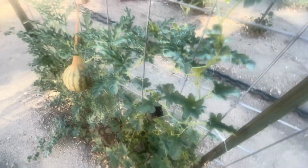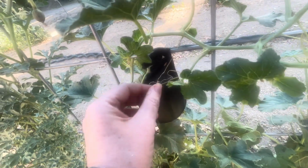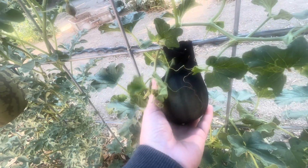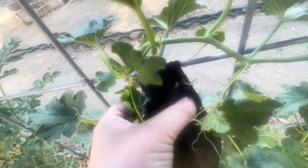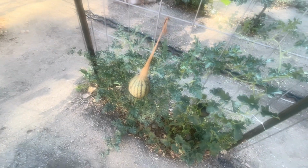I am going to pick today, for sure, this little Sharon Tease melon, because it's really heavy. The little tendril closest to it has dried up, and I think that it's time. Ew, there's a weird little wormy thing in there. Let me get that. If anybody knows what that is, let me know. That was weird.